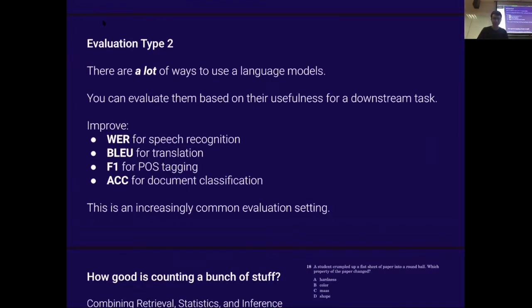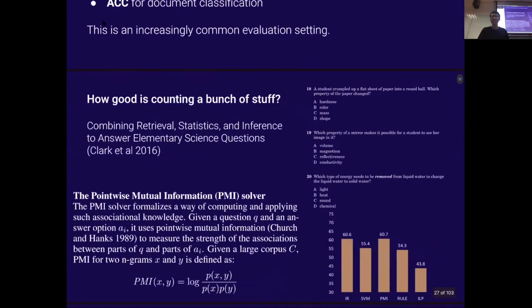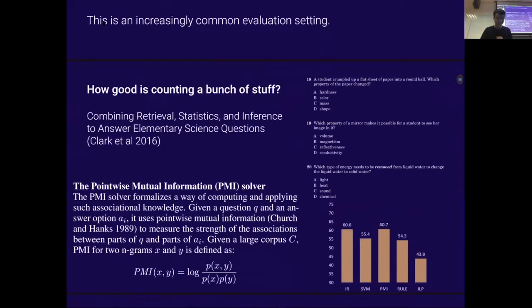And so if we want to use a language model, what information do we need? The first one may be the pointwise mutual information, PMI. This is a metric to calculate the association between two words. We can see the formula here.